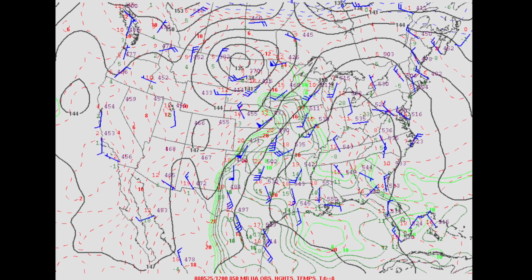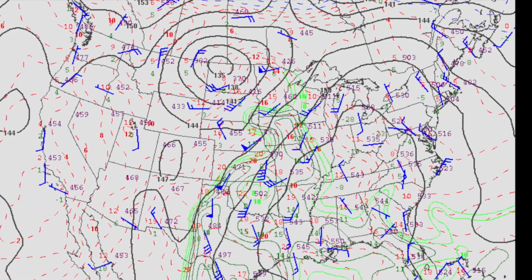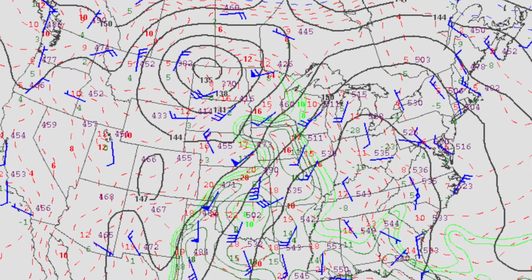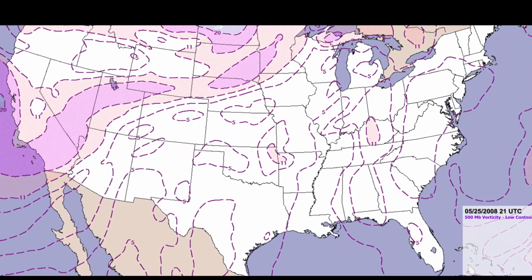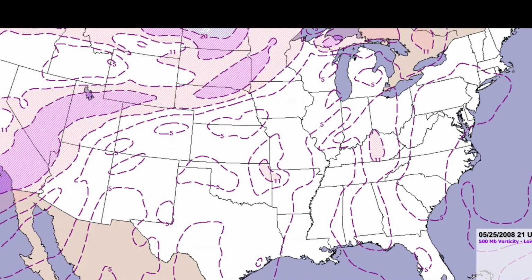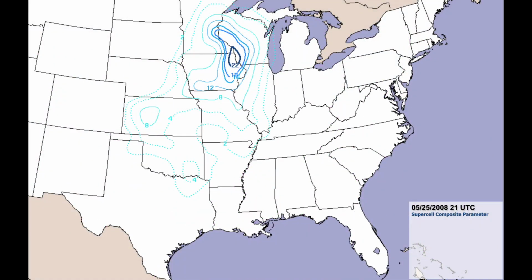At the 850 millibar, or roughly 5,000 foot level, south-southwesterly winds were drawing up ample low-level moisture, while at 500 millibars, or roughly 18,000 feet, there was enough positive vorticity, counterclockwise spin, to introduce cyclonic motion, thus leading to additional ascending air across that region.